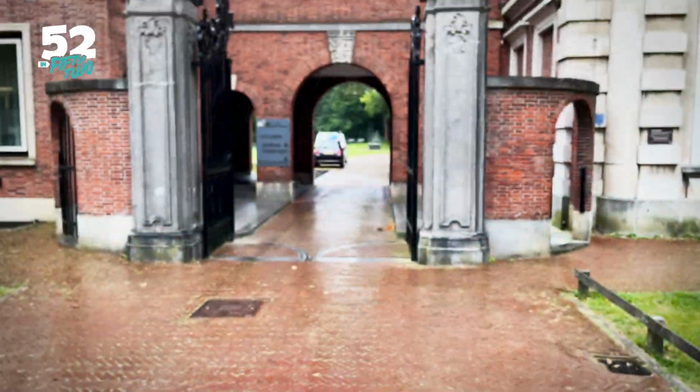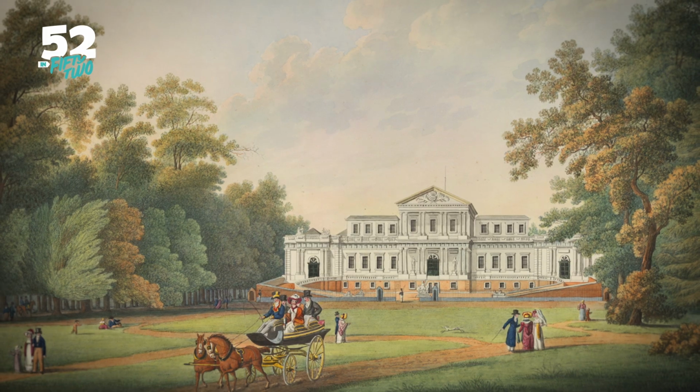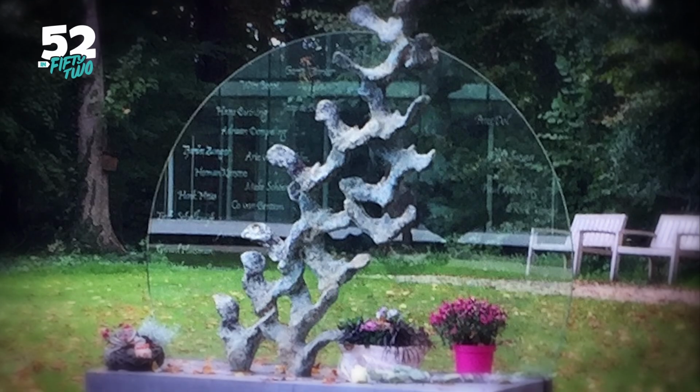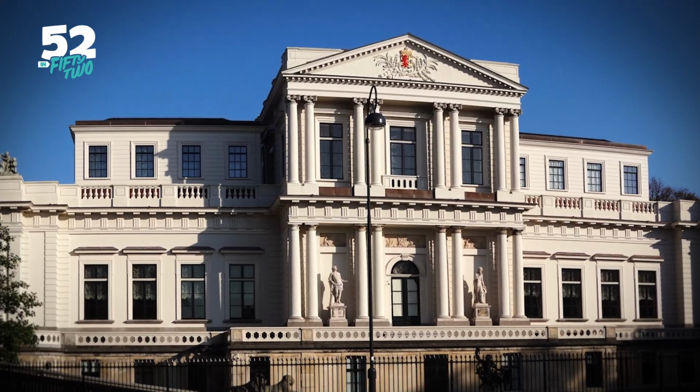The pavilion has richly decorated rooms with furniture that has been restored to its original state. You will also find works of art in the museum and in the garden. Guided tours are possible by appointment, but for more information, best to check out their website.